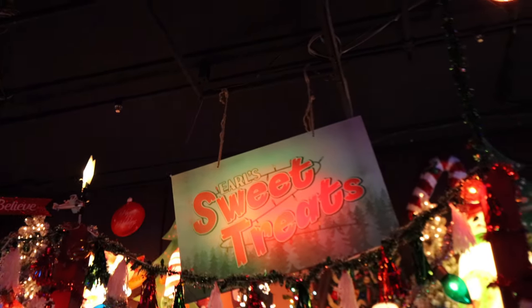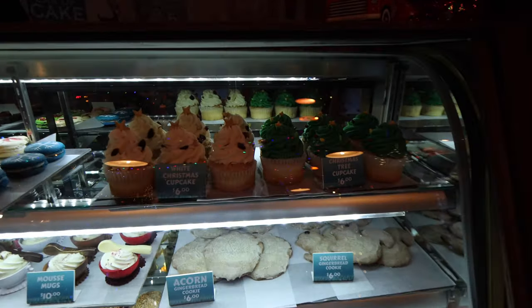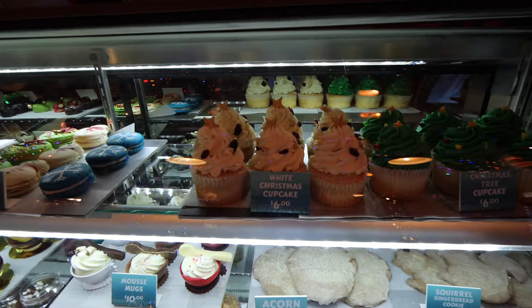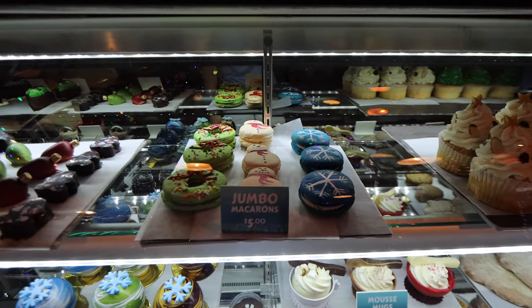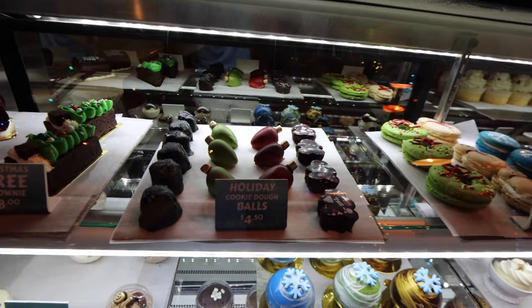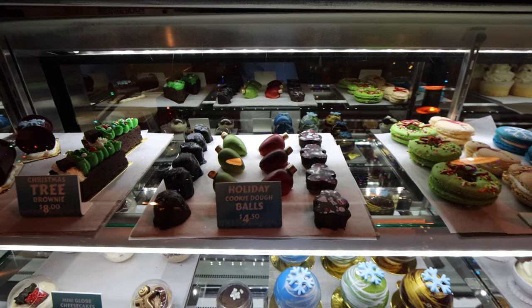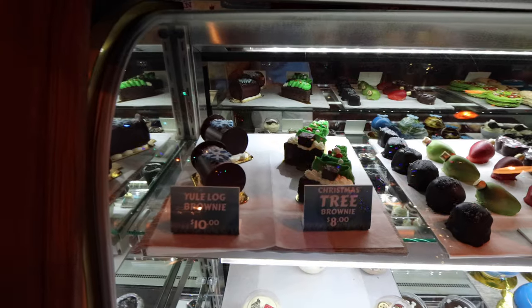All right, let's take a look at some of Earl's sweet treats. You know I love my treats. All right, I'm already loving it so far. Look at the cupcakes. Got a Christmas tree cupcake, white Christmas cupcake. Oh, the macaroons, and see, the lighting from the camera doesn't do it enough justice, but they look fantastic. Oh my gosh, the cookie dough balls. And they're actually like Christmassy stuff. They're not just regular balls like during HHN. Then the brownies, the Christmas tree brownie, Yule log brownie.